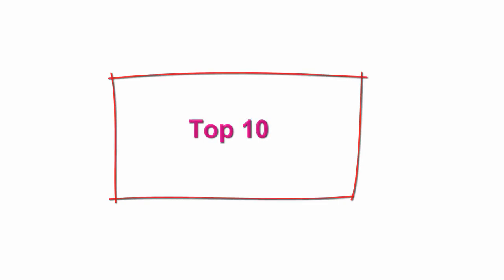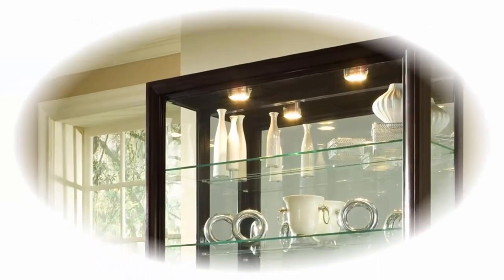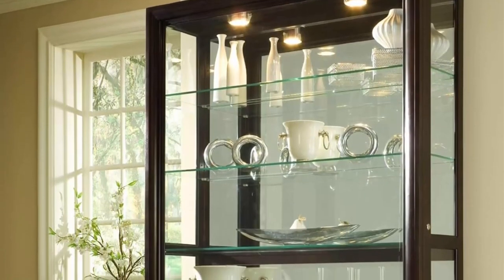Top 10. Pulaski 2-Way Sliding Door Curio, 46 by 15 by 83 inch, Chocolate cherry finish, dark brown. Chocolate cherry finish on select hardwood solids and veneers, two-way felt line sliding door with lock, adjustable glass shelves.